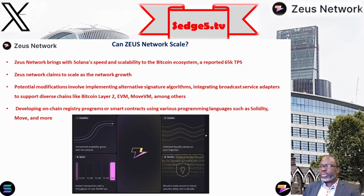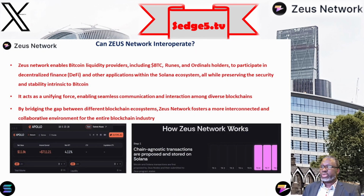When it comes to interoperability, Zeus network enables Bitcoin liquidity providers, including BTC, Runes, and ordinal holders, to participate in decentralized finance or DeFi and other applications within the Solana ecosystem, all while preserving the security and stability intrinsic to Bitcoin. It also acts as a unifying force, enabling seamless communication and interaction among diverse blockchains. By bridging the gap between different blockchain ecosystems, Zeus network fosters a more interconnected and collaborative environment for the entire blockchain industry.